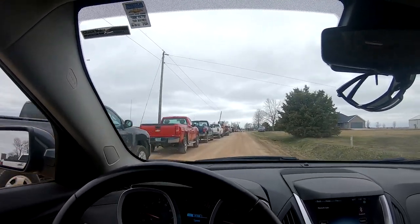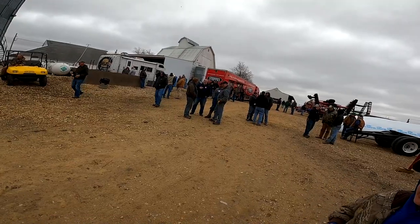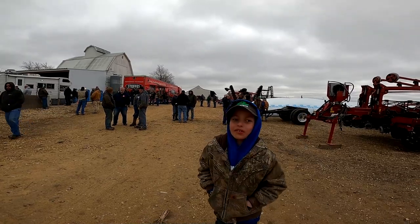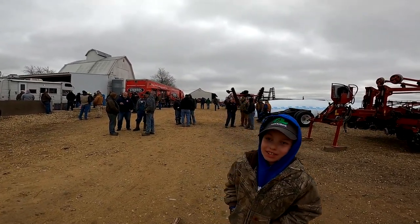Long lineup of cars. A long one. Trucks, I should say, mainly trucks. Up at the Diamond Farm about days ago, Mark and Boundary. Yeah, right? He was up in Bellevue first, then he went over to the Diamond Farm.